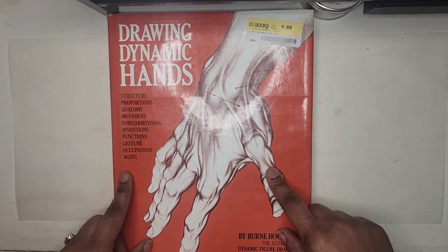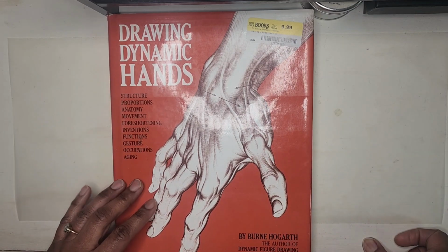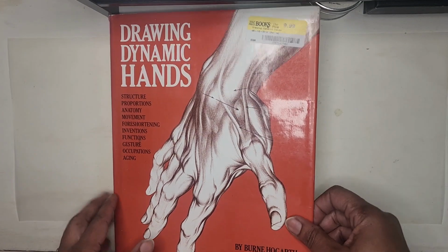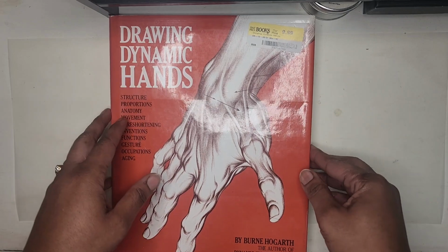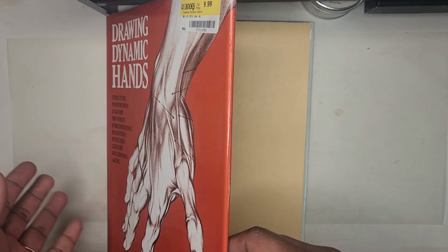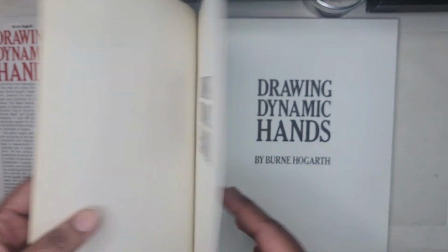Okay, so first up is Drawing Dynamic Hands by Burne Hogarth, and he is the author of Dynamic Figure Drawing, Drawing the Human Head, and Dynamic Anatomy. And I purchased this book from Half Price Books, as I do most of my used books. I may order some off of eBay every now and then, but for the most part, I go to Half Price Books to purchase them.